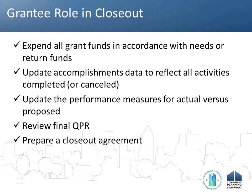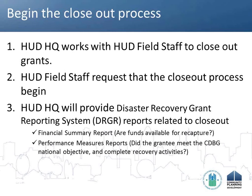Okay. So now we're going to begin our closeout process. So HUD headquarters, me, I work with the field office. I go into DRGR under the grants module, and I look up to see who the CPD specialist is. And with that, I start pulling reports out of DRGR, and I contact that CPD specialist to let them know that it's time to close out that grant.